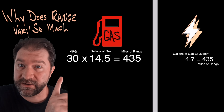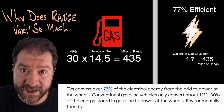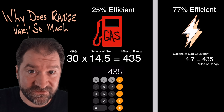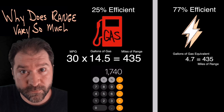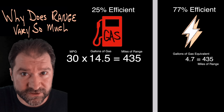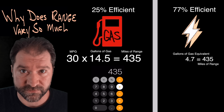Energy efficiency and energy density. EVs are 77% efficient and gas cars are 25% efficient. So if your gas car was 100% efficient, you could get almost 1,800 miles out of those same 14.5 gallons. That's right, no matter how fast or slow you drive your gas car, only 25% of the energy is actually going to the wheels. Okay, so I get that. Only a quarter of the power is being transferred to the wheels. Multiply the range by 4. But how do we get to that 4.7?